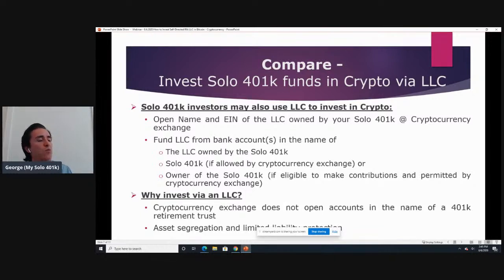The reasons that you might want to invest via an LLC are that the cryptocurrency exchange does not open accounts in the name of a 401k trust, as well as asset segregation and limited liability protection, which are other reasons that some folks do it in this fashion.